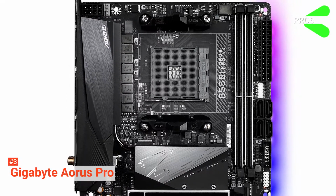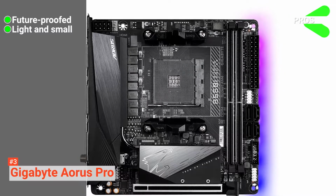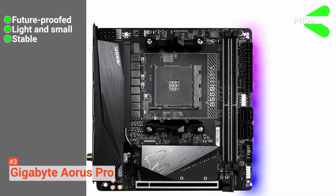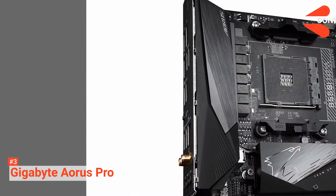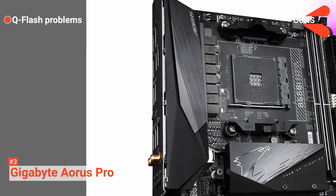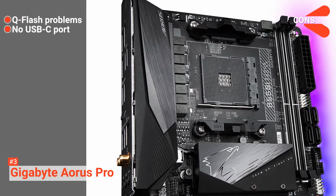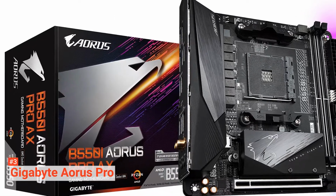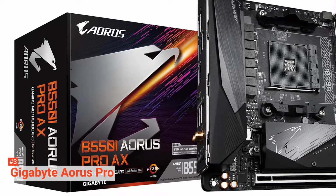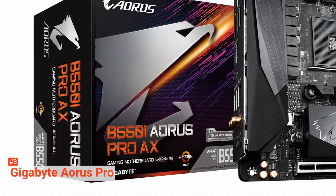Its pros are: its hardware is ready for upgrades, it is lightweight and easy to fit in your PC, and it has reliable power delivery. However, its cons are: it has problems with its QFlash Plus feature, and it does not have any provisions for a front panel USB-C port. The Gigabyte Aorus Pro is a potent and light motherboard suited to smaller builds that want the ability to upgrade easily. The second product on our list is the B450 Tomahawk Max.